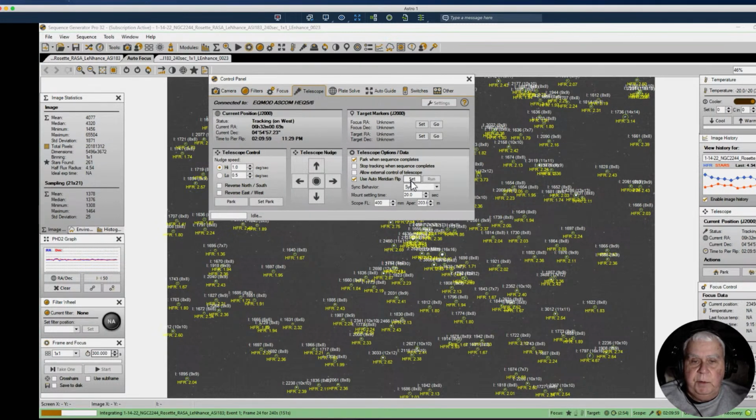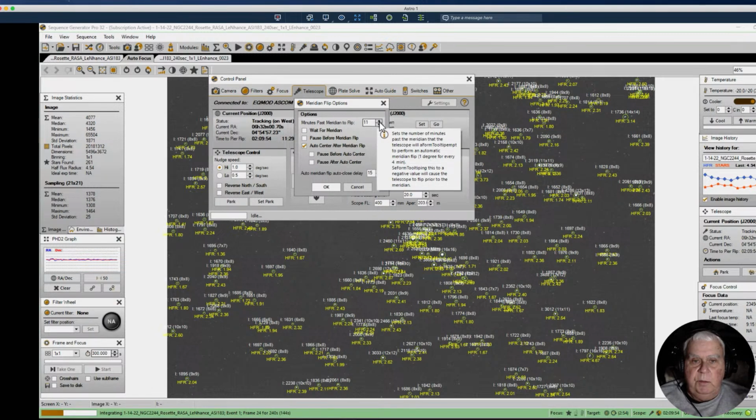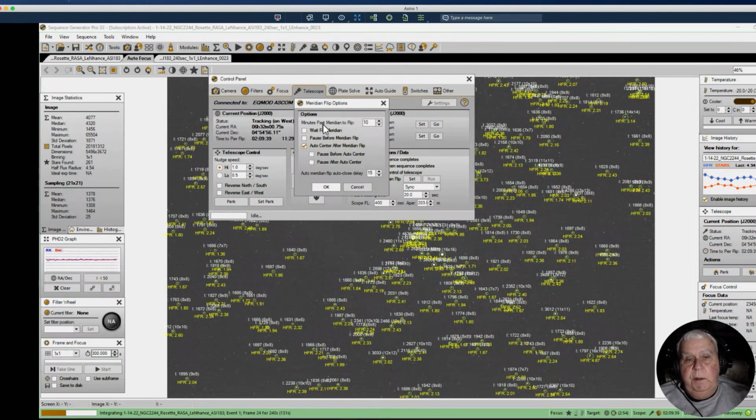I use the meridian flip. I set that to flip, but I don't like to flip right at the meridian. I like to go about 10 minutes past the meridian before I flip. The reason is that if you don't allow some time to pass past the meridian and you're backed up against it, and the telescope needs to move east to plate solve, it may not be able to. It may just stay, and you'll end up having a fail.